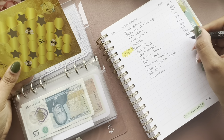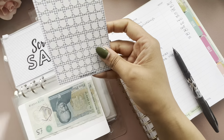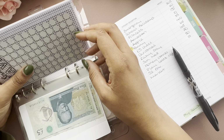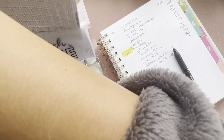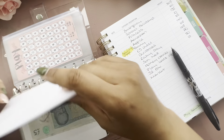Honeycomb, it's just got its 10 in there. I need to start doing some more of these scratch ones. Play cards. So this is my new one, which I'm going to start this month out of my spending money for the week. Does it fit in there? I think it does. Yes, perfect. Yeah, so that's getting started.